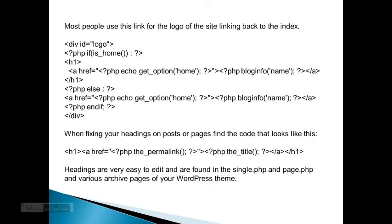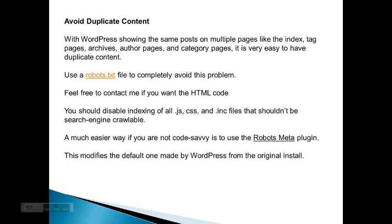Most people use this link for a logo of the site linking back to the index. I'm not going to go through the code, but you can read it. When fixing your headings on posts or pages, find the code that looks like this. The headings are very easy to edit and are found in the single.php and page.php and various archive pages of your WordPress site.